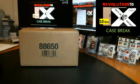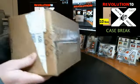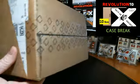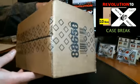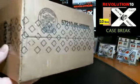We have another case break of SPX ending Saturday night tomorrow on our eBay store. These 10 boxes. This is our sealed 10 box case. Everything does ship from SPX. Got the Upper Deck Black inserted into it. It's really nice.